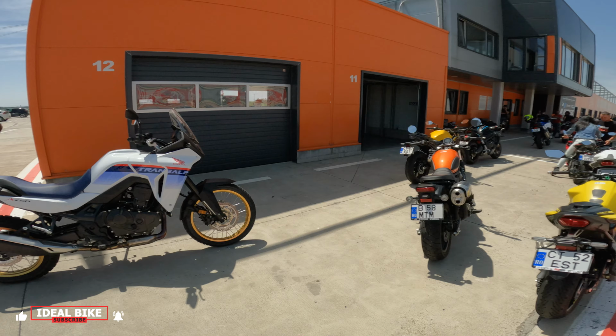This Transalp seems to be naked without the quick shifter. I was hoping to test also the quick shifter on this track.